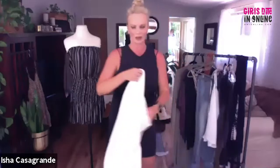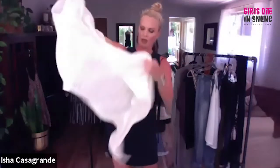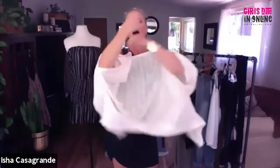I forgot to show you this backwards. I love even putting one of the bralettes on and wearing this more as a top.